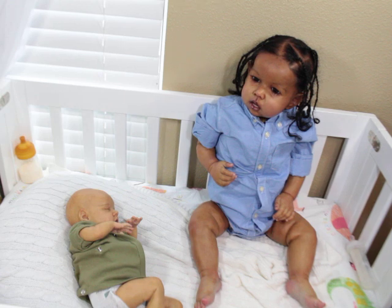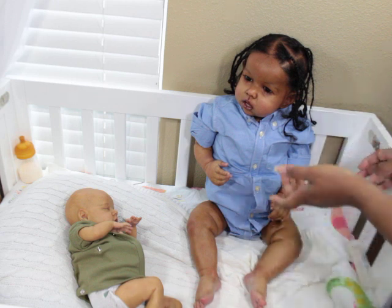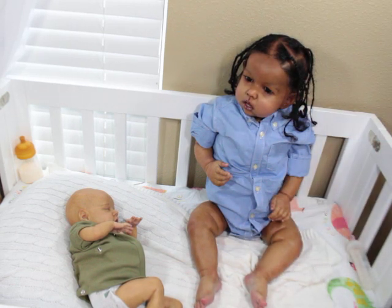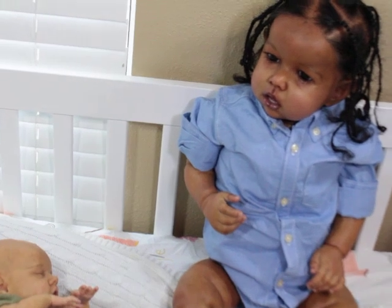Every now and then I might lay a receiving blanket or a blanket on the sofa and lay one of the babies on the sofa, but normally it's just for me to see if they look real. Like when I walk into that room, does it make me jump a little bit, or do I just instantly remember it's a doll over there? That's just usually my thing. I'll get a little closer to him.